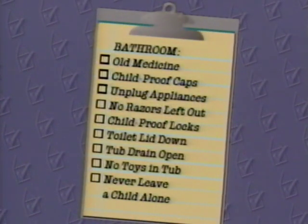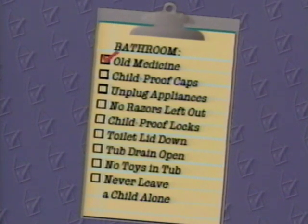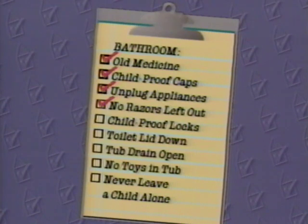Let's review how to make sure your children won't hurt themselves in the bathroom. Make your medicine cabinet safe. Throw out old, outdated prescriptions. Keep childproof caps on all bottles. Unplug and put away each electrical appliance after you've used it. Never leave a razor or razor blades out on the counter.